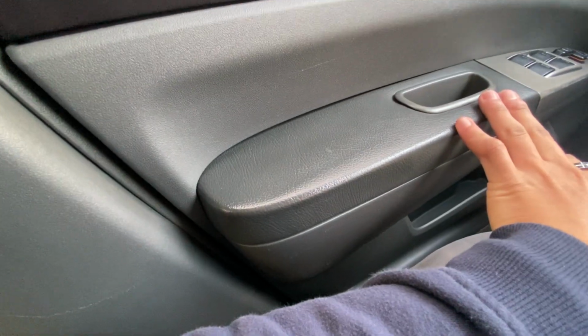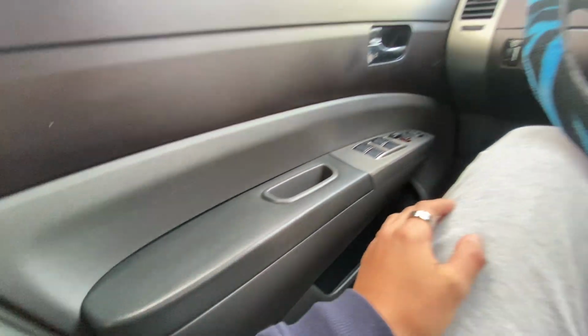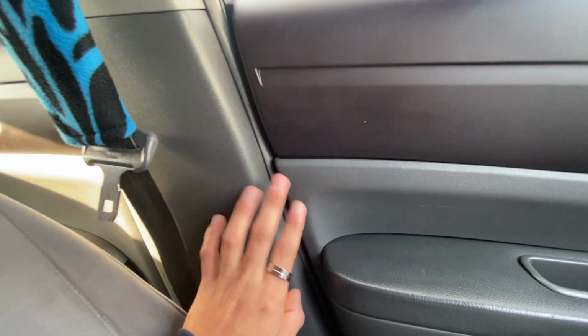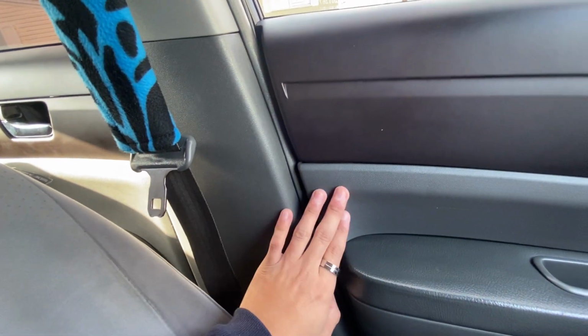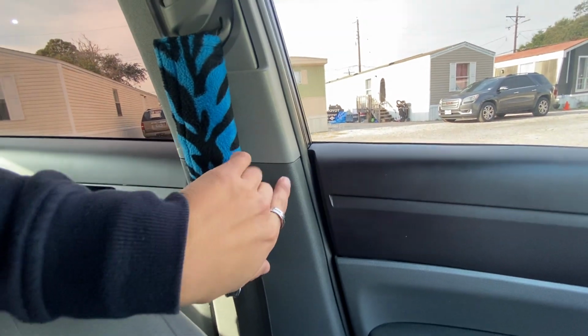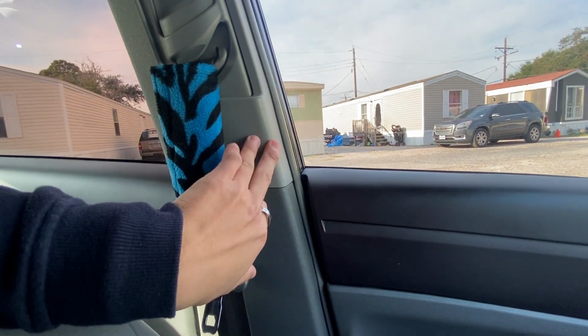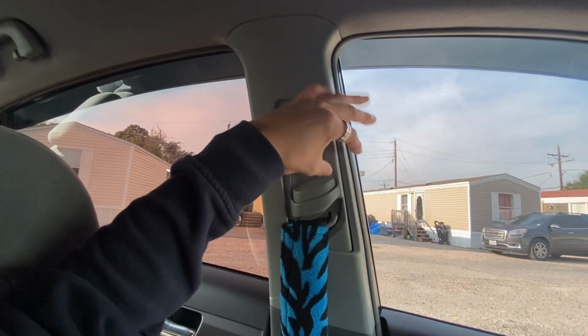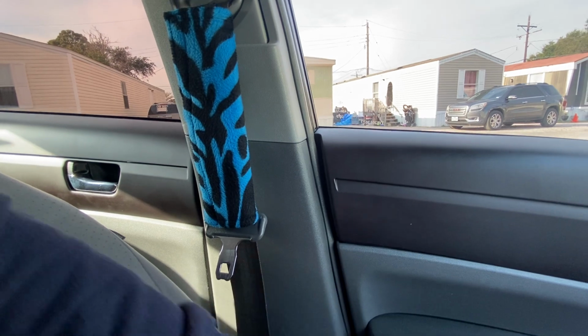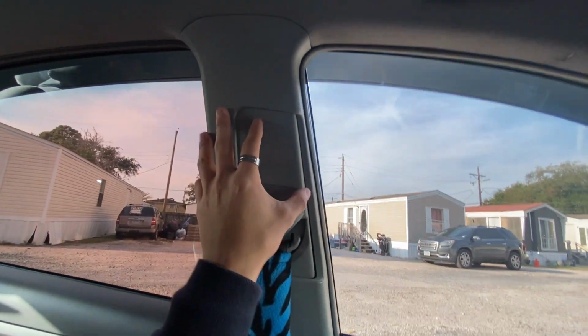I'm not going to worry about doing those. Just going to leave them alone. They don't bother me at all because it's pretty much the same color as the B-pillar trim right here. But what I'm actually going to do is paint the B-pillar, this light gray portion right here, the same color as this bottom portion. So basically this is going to be dark gray.